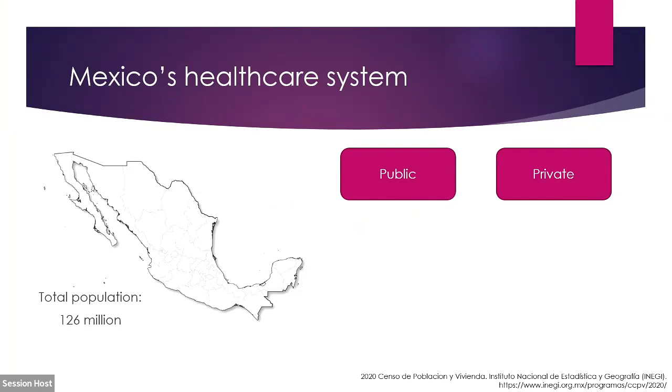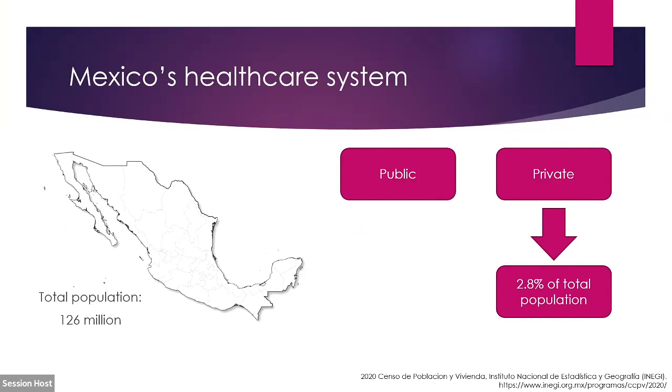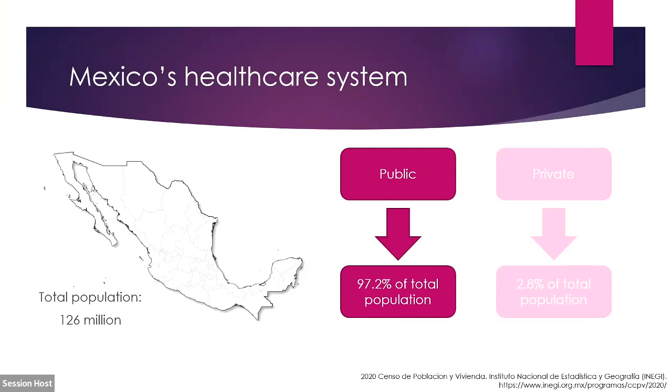The private sector is comprised of the people that can pay out of pocket for the services. It's less than 3% of the whole population, which means that 97.2% of the rest of the people have to rely on public healthcare services. Overall, this equals 122 million people. The public healthcare sector is mainly funded by the government, so this takes a huge toll on the government and on the people.